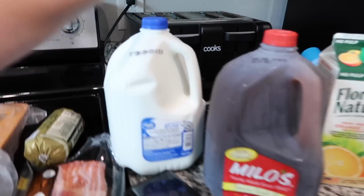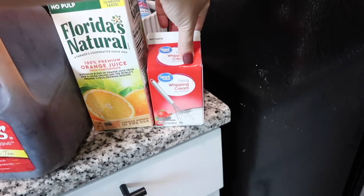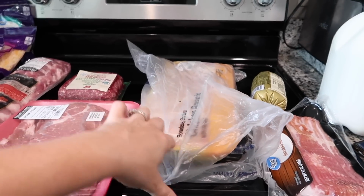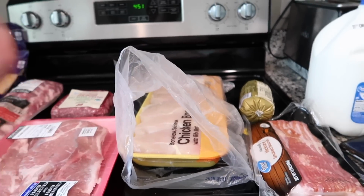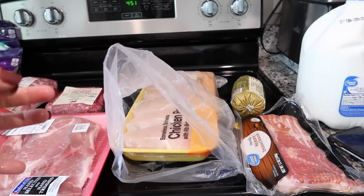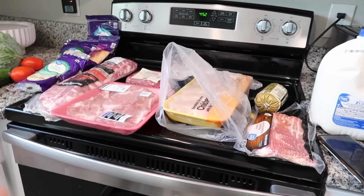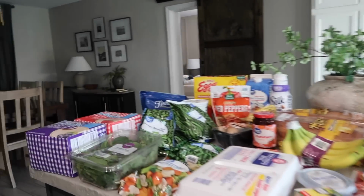Oh wait, just kidding. I got some milk, sweet tea, orange juice, and heavy whipping cream to make like a good sauce for the stuffed chicken breast. So I'm just gonna like separate that, bake it, and then whatever juices are left, kind of make like a sauce out of it using the whipping cream and maybe some fresh garlic or something, and try to whip up like a nice little yummy thick sauce would be good. So that's all the groceries I got. Now I gotta put all this away.